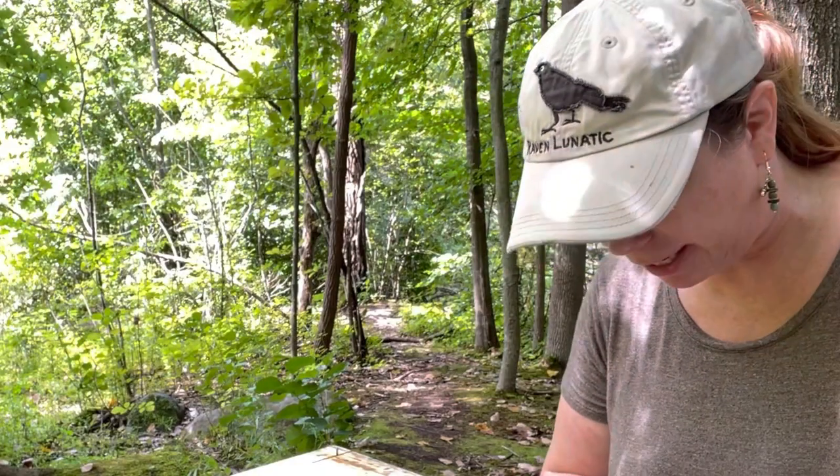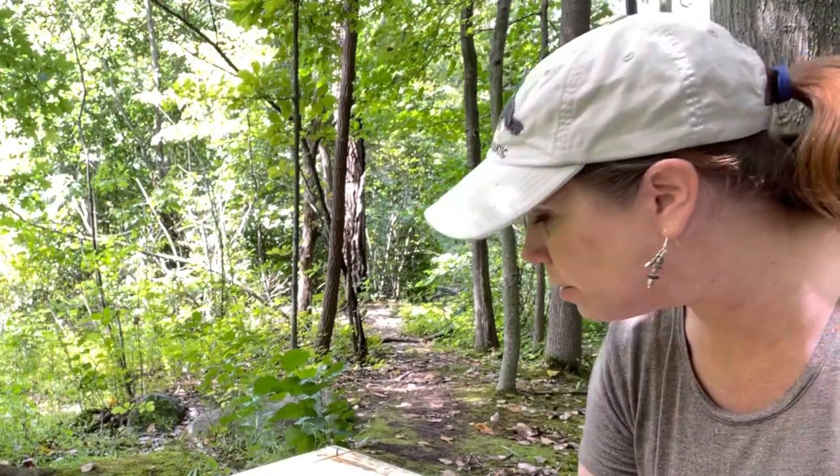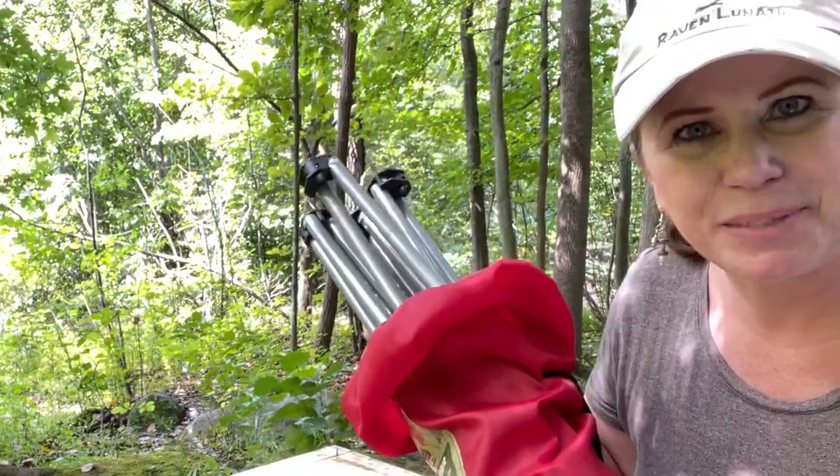I'm gonna sit today because I'm not feeling great. So I'm gonna just kind of sit and relax and paint, and that's okay too. Typically I don't, because I like to walk back and forth in front of the easel, but today I'm sitting.